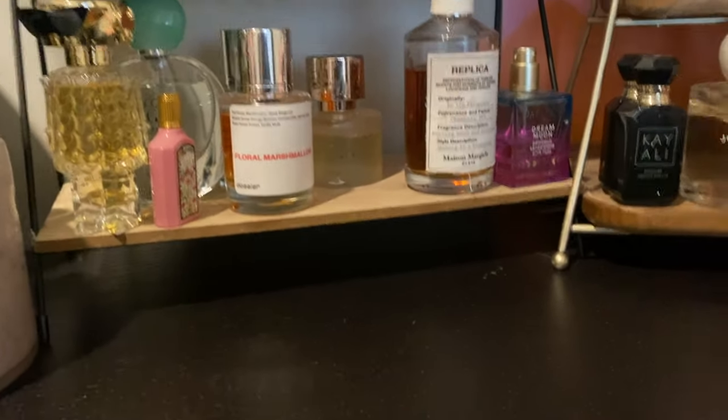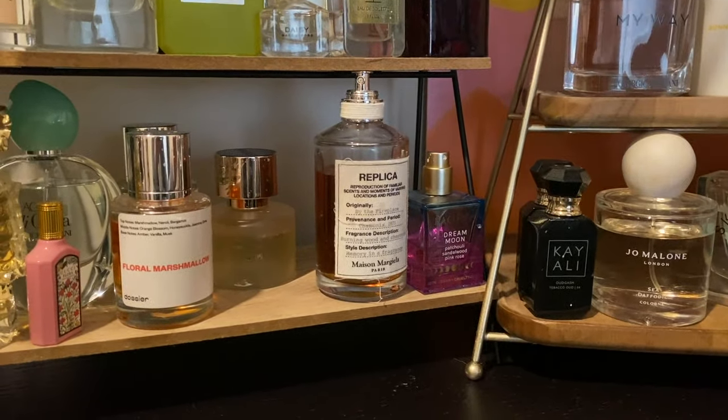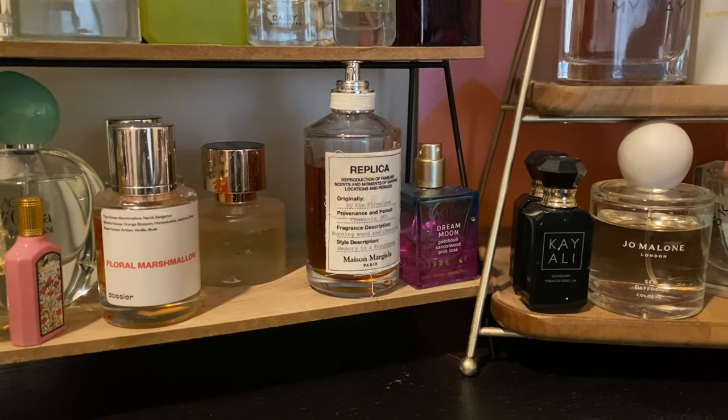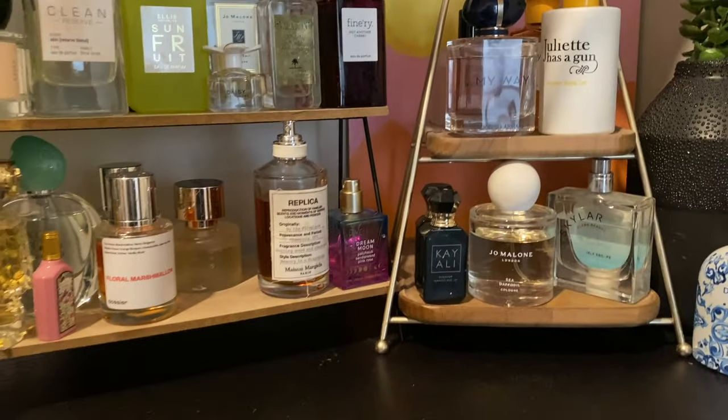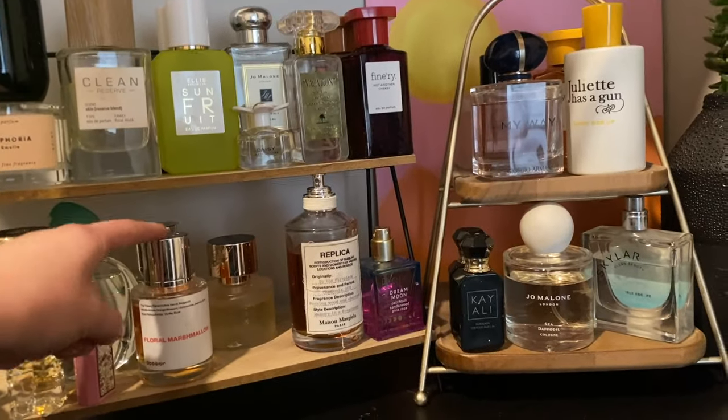And I'm so on the fence. I'll probably end up keeping Jo Malone Sea Daffodil. I don't love it. But I also feel like the bottle and the collection, I don't know if I could get rid of it. Anyway. Okay. I know that I want to pull Floral Marshmallow, but I'm wondering if I wait.